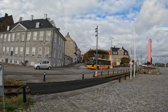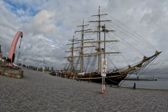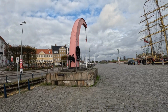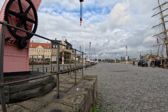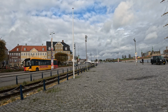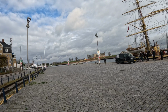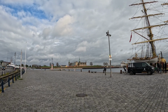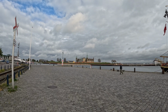But obviously we are in a harbor town. It has a lot of docks, and the maritime industry and history is very strong in Denmark. It's part of their heritage. That is why they built this museum. And if I'm not mistaken, that castle over there is the Hamlet Castle, the one of Shakespeare, and it's also called the Kronborg Castle.